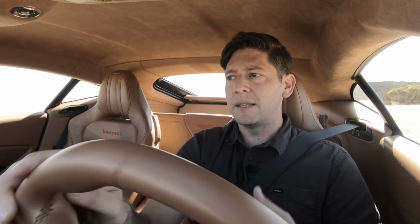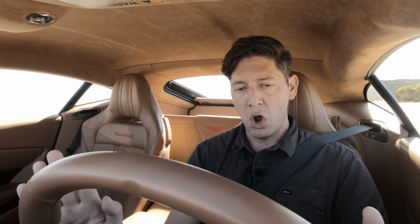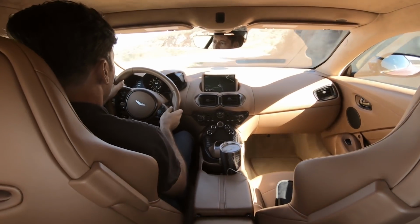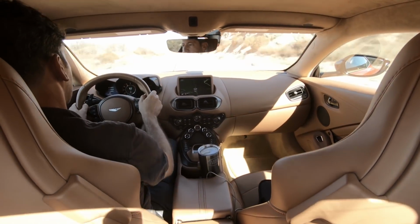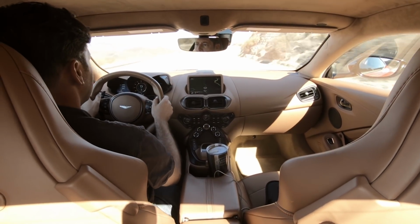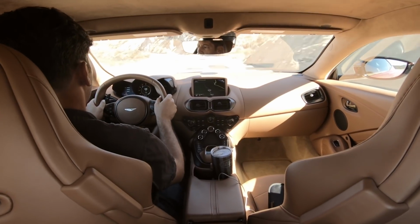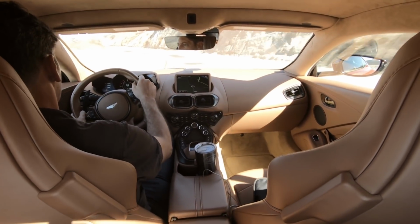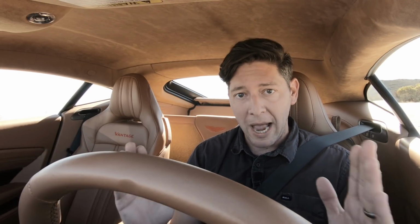The DB11s, the DBS, those cars cost more. This is the one I'd get, no question. I can't get over how well built and well made and how well this car performs. It is a revelation from a company I enjoy. I've always liked Aston Martin products, even admitting that, yeah, this part isn't great and that part could be better, and why did this error light come on? I don't think you're going to have those issues at all in this car.